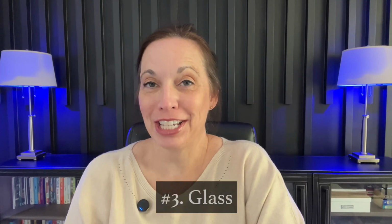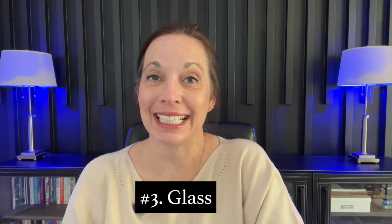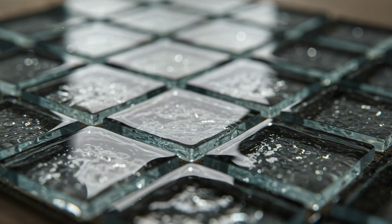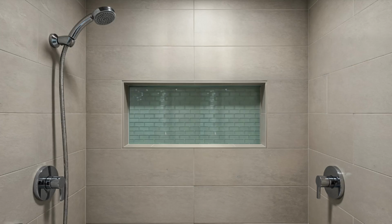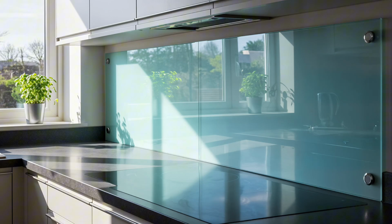From dense and durable to light and reflective, number 3 is glass tile, which is made by heating sand and recycled glass until it melts and then reshaping it into its form and pressing it. It's most commonly used in backsplashes, decorative accent areas such as shower niches, where its reflective quality adds visual interest. So glass tile is non-porous, it resists mold and mildew, and it doesn't stain.